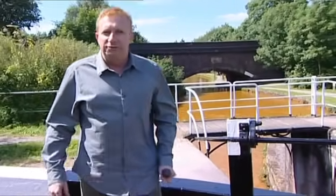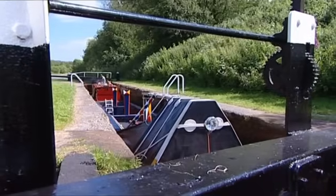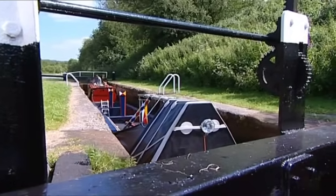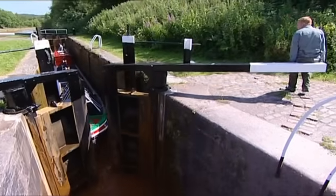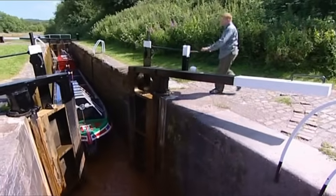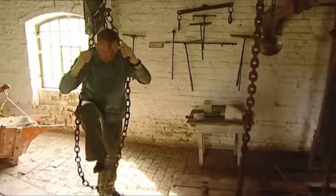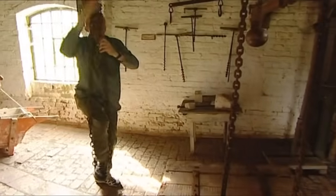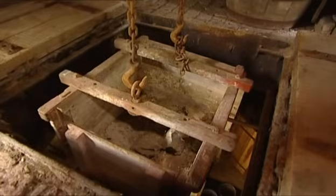This all seems peaceful and idyllic, but of course the working boats would have been through here like a dose of salt. And the booming trade meant more flint and more clay being brought in from across the country. That meant flint processing could no longer be a one-man, one-mill operation. Large-scale production was the only way forward.